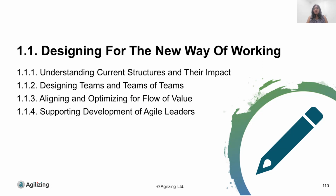Highlight the importance of embracing different leadership practices when transitioning to an agile approach and emphasize the need for providing support to leaders in adopting these practices.